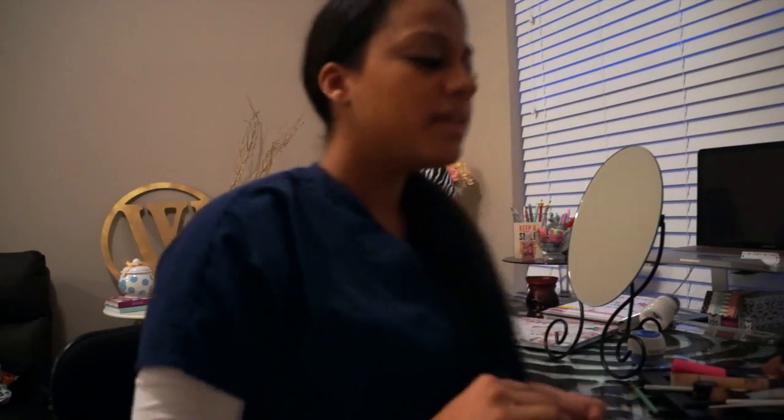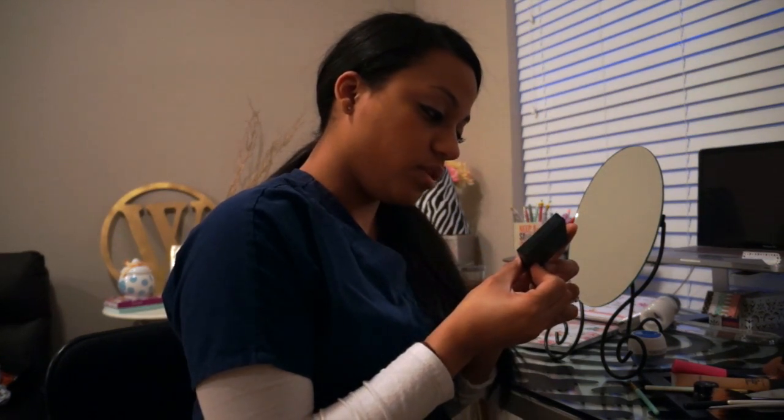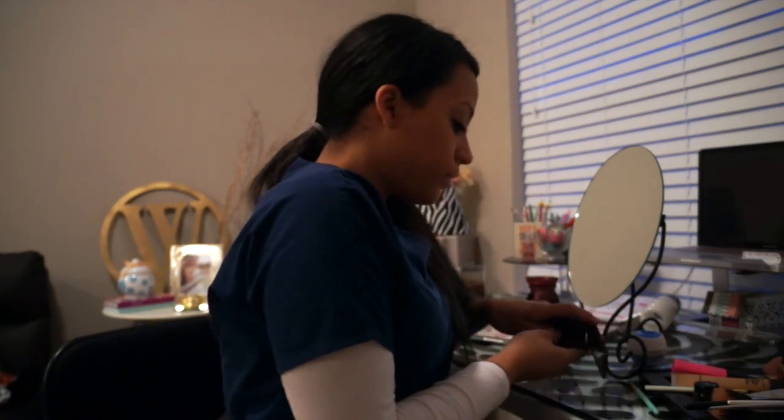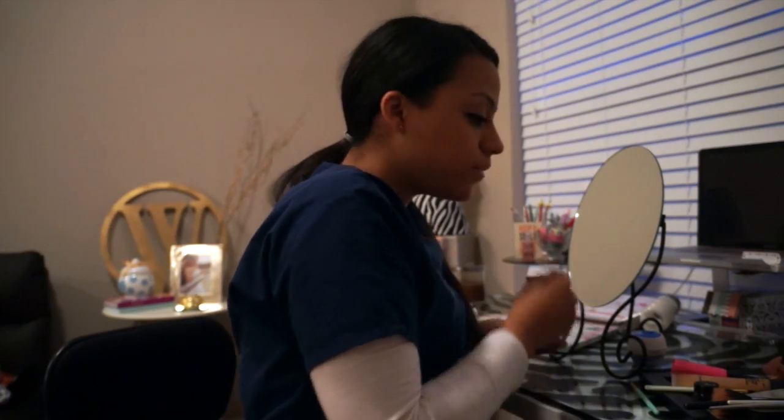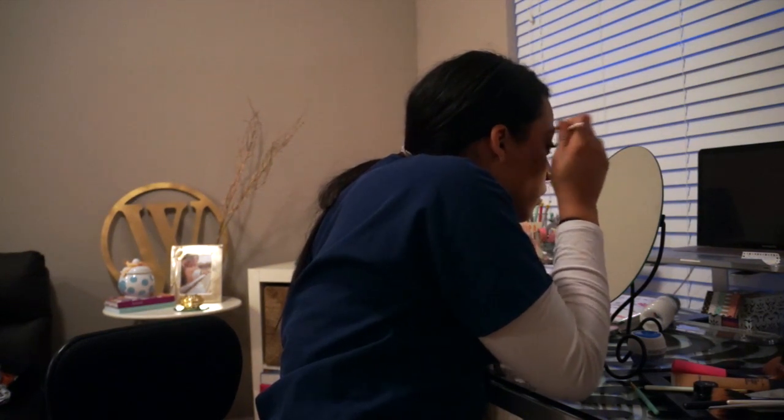I actually have been filling in my eyebrows a little bit, and I use Benefit's little dark brow, whatever. And sometimes, obviously, I go in more precise. It's just that I need that even color, so that's why it's coming out.